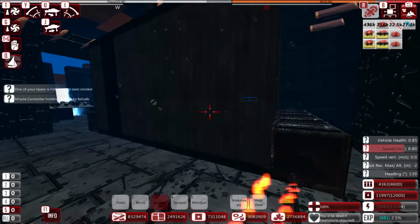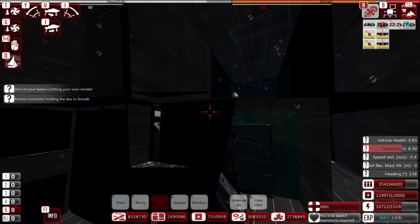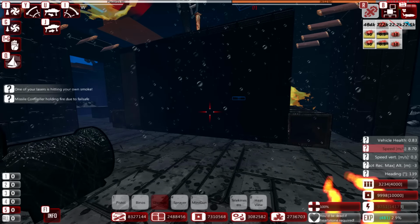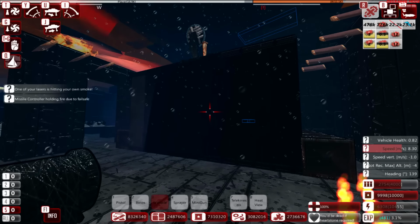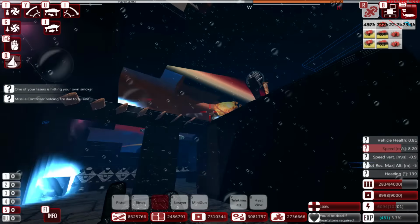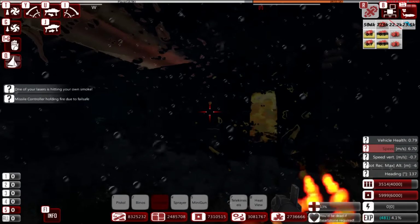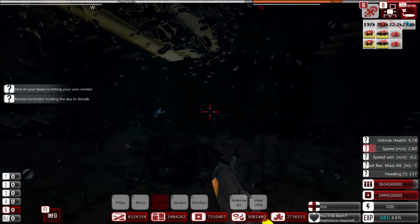Okay, let me just take a look inside here really quick. I know there's going to be some... Oh, yeah. Okay, I see some stuff in there. Let us begin, my friends, the glorious journey to finding the mainframe. I don't even see my grenades exploding, and everything's black. Oh, geez. Oh, boy. Now I can't see anything.